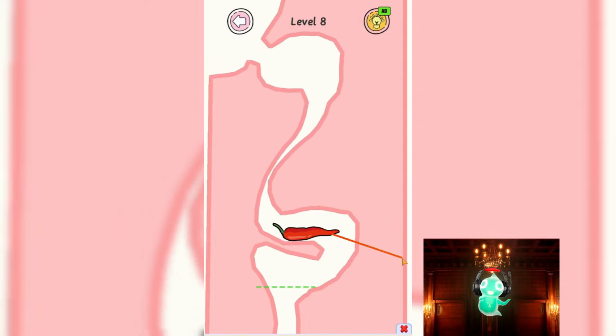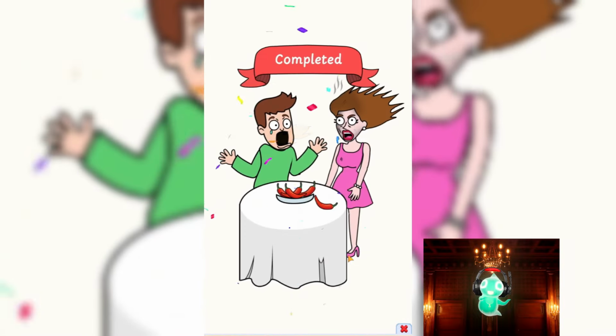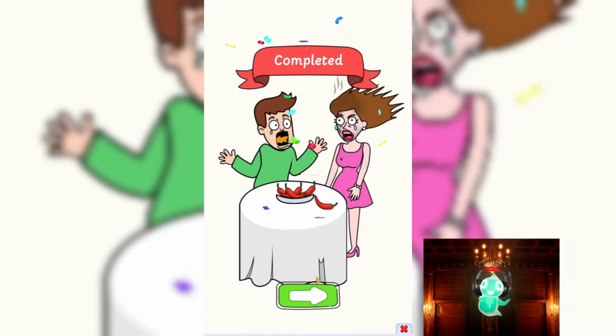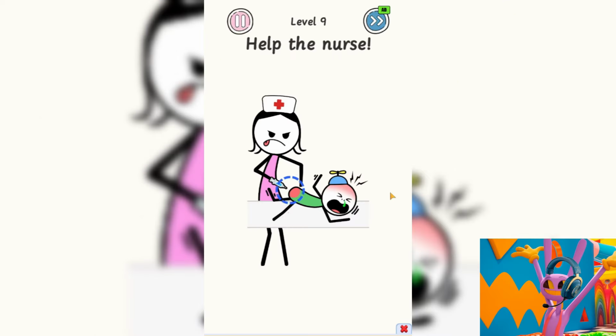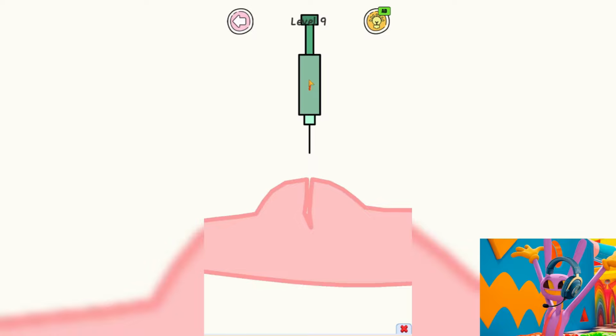And now we need to help this guy swallow a very hot pepper. To be honest, I felt uneasy because he decided to swallow it whole without even chewing. And now we need to help this nurse give this baby an injection. To be honest, I even feel a little sorry for him. But this is necessary so that everything is okay with his health.